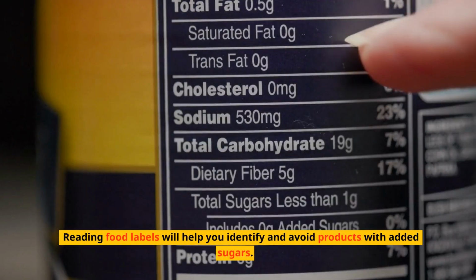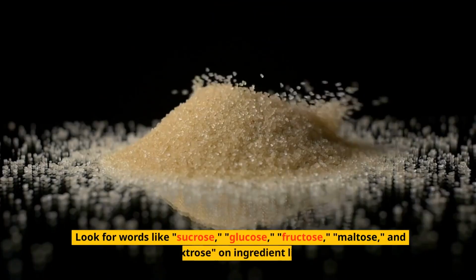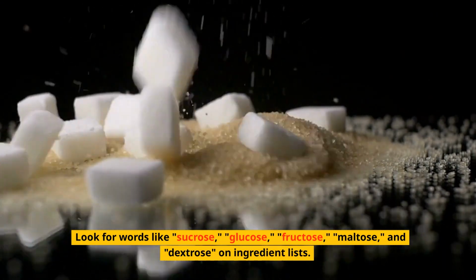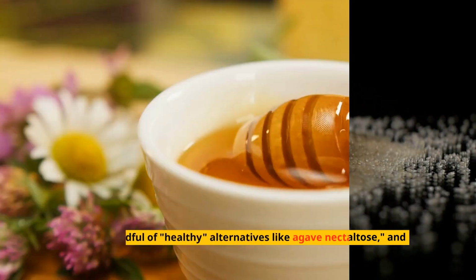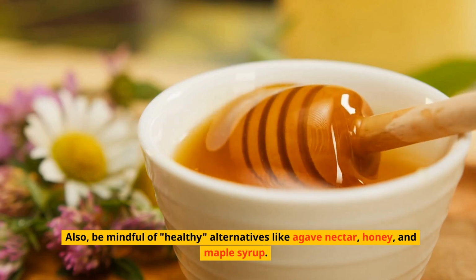2. Read food labels. Reading food labels will help you identify and avoid products with added sugars. Look for words like sucrose, glucose, fructose, maltose, and dextrose on ingredient lists. Also be mindful of healthy alternatives like agave nectar, honey, and maple syrup.